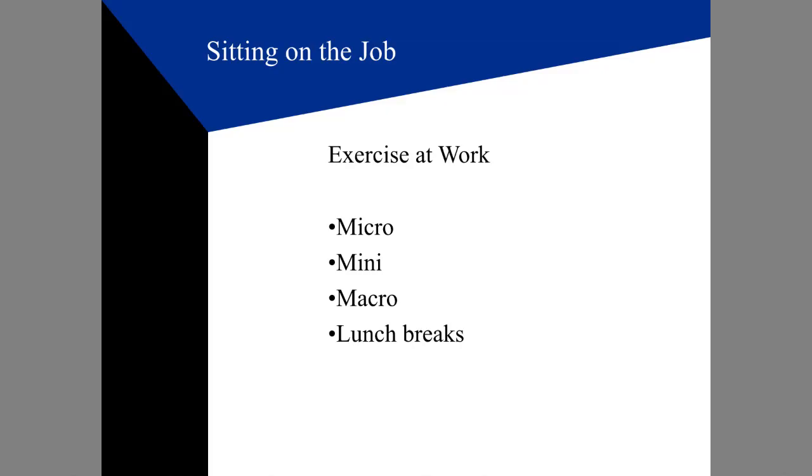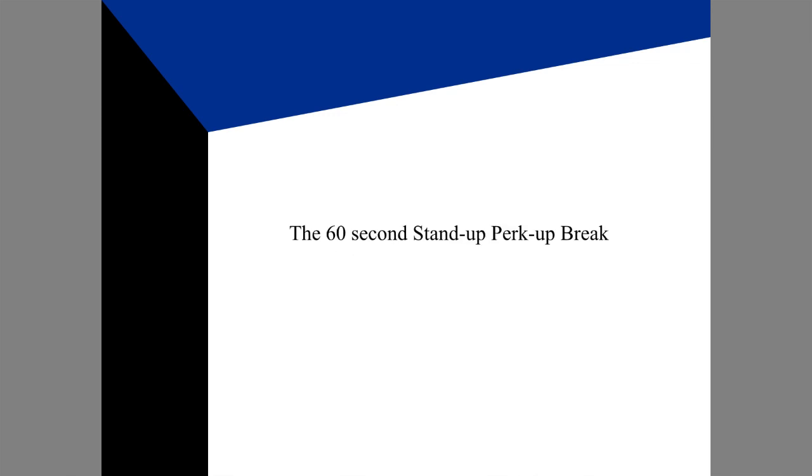Now, having said all that, I can get you into the perfect posture. I get your spine perfectly straight. I can get you set up perfectly the way it should be, but appreciate that still the human body was never meant to sit for as long as it does. So we want to do some exercises throughout the day. We have what we call the micro breaks, the mini breaks, the macro breaks, and the lunch breaks. So for the micro break, let's get everyone to stand up for me, just quickly here.